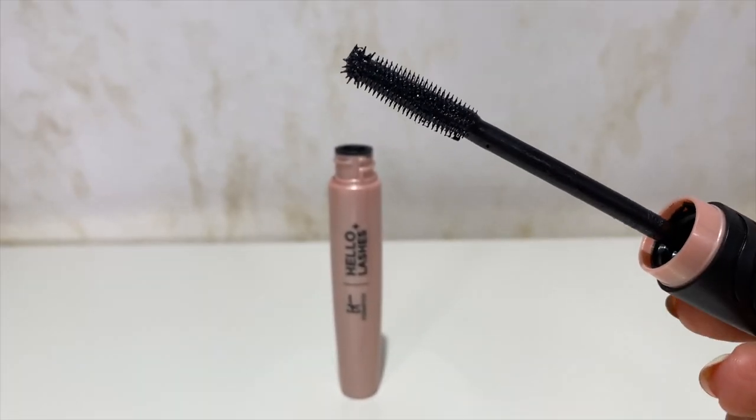Gonna go for this Hello Lashes mascara by It Cosmetics. I don't love the wand, but I want to actually test out the product. It's okay. Lower lashes real quick. And onto the final product that I'm testing out in today's video.